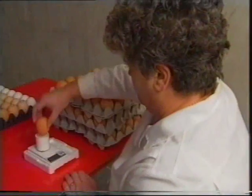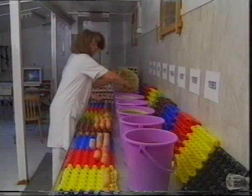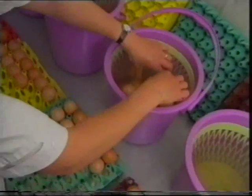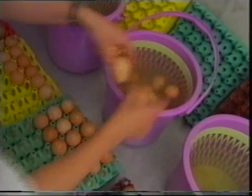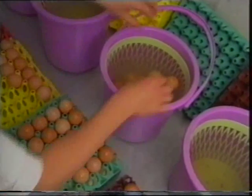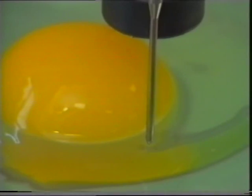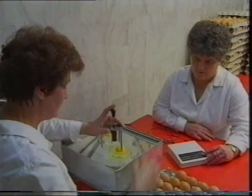However, egg quality is equally as important as egg numbers. The specific gravity of eggs is regularly determined, which is an indirect but non-destructive measurement of shell strength. Also, the albumen height is an important indicator of internal egg quality.